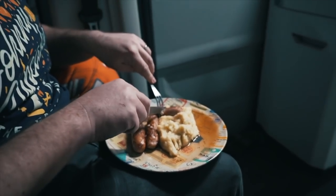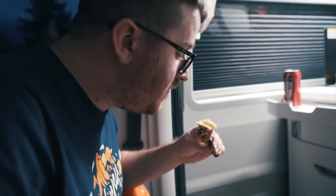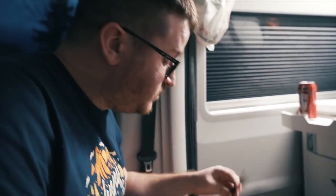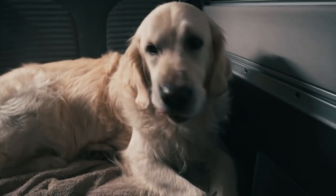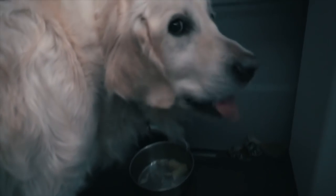How's it taste? Mmm. Yeah, it tastes good. The mash actually tastes pretty good. Sausages are alright. Gravy's pretty thin. But it all tastes good. He'll like the mash in a bit. He gets very excited about mash. He loves mash. That good, Bentley?